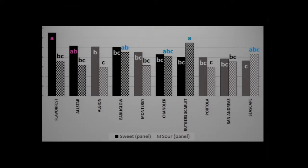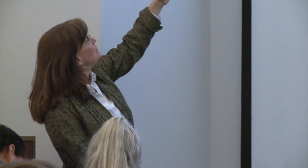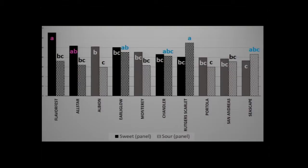I've separated them out a little bit. It's a little hard to see. The solid blocks refer to how sweet it is, and you remember how important that is. And again, Flavor Fest ranked in the top, and these are subjective ratings, but they were upheld when we also measured these chemically for percent soluble solids. Flavor Fest and All Star ranked in the same group as far as sweetness. And then sourness, we had Early Glow and Chandler and Rutgers Scarlet and Seascape.